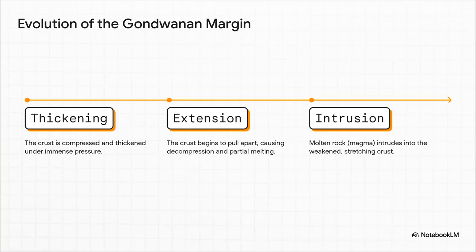Okay, so let's walk through that sequence of events. First, you have that intense compression. That's the crustal thickening. But then, the forces completely change direction. The continent starts pulling apart in what we call an extensional event. As that pressure lets up, the super hot rock way down in the lower crust begins to melt. And all that molten rock, that magma, has to go somewhere, right? So it starts injecting itself into the weak, stretching crust above it.